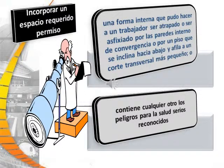Entering a permit required space. This has an internal shape that might cause the worker to be trapped or asphyxiated by inwardly converging walls or by a floor that slopes downward or tapers to a smaller cross-section, or contain any other recognized serious health hazard.